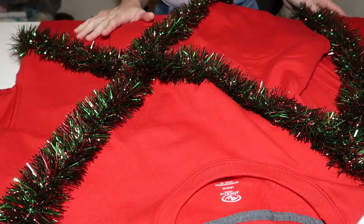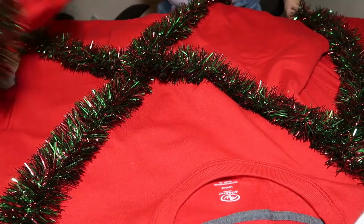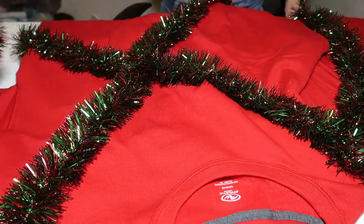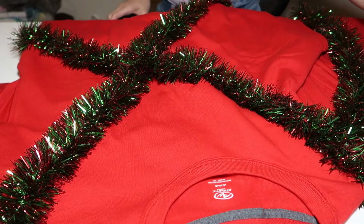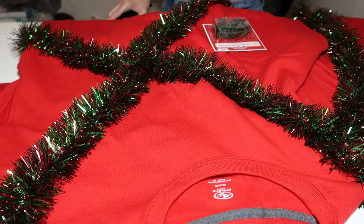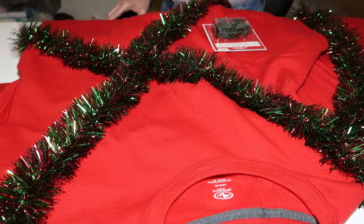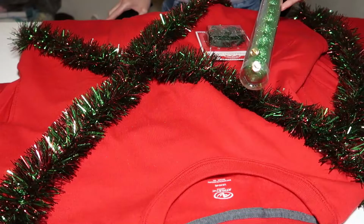Okay, so we now have tinsel all over the front and the back and even the sleeves. So I actually used all of it, which surprised me. I thought that I wouldn't need all of it, but I did. So anyways, I'm now going to work on putting the ornament hooks on all of these ornaments.